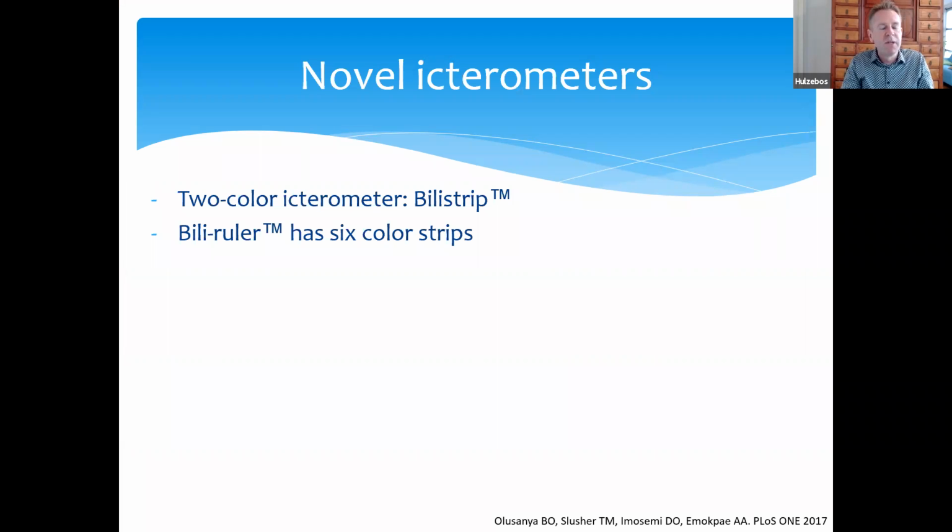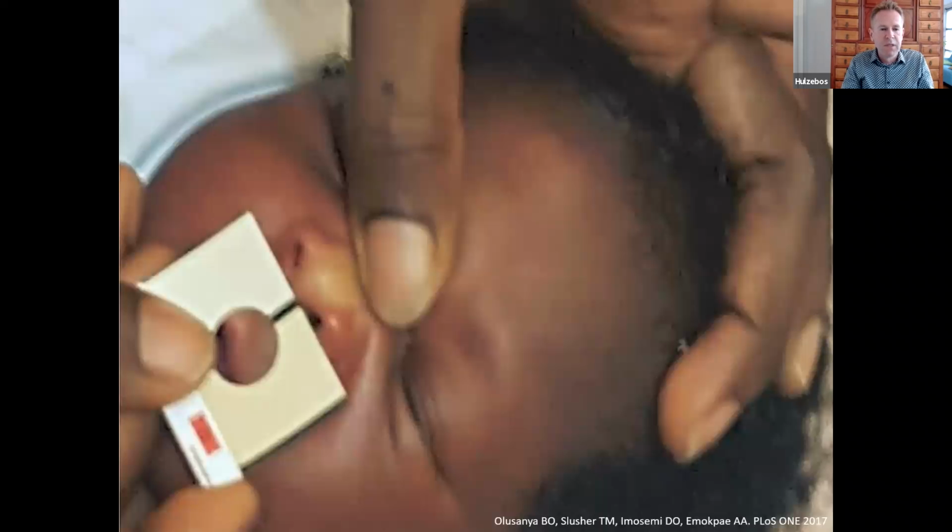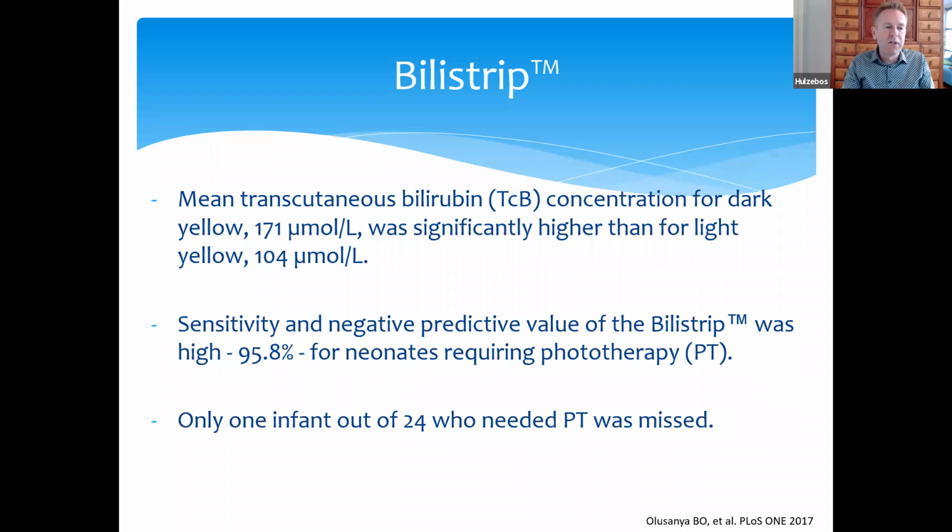There's the two-color icterometer, the Bili-strip, and the Bili-ruler. Here's the Bili-strip working. Olusanya and colleagues described the diagnostic performance of the Bili-strip, a dark yellow and light yellow icterometer, and that was used by almost 2,500 Nigerian mothers to assess the presence, dark yellow, or absence, light yellow, of severe neonatal hyperbilirubinemia in their infants. The mean transcutaneous concentration for dark yellow, it's about 170 micromolar, was significantly higher than for light yellow. The sensitivity and negative predictive value of the Bili-strip was high, almost 69%, for neonates requiring phototherapy. And important to know that only 1 infant out of 24 who needed phototherapy was missed.